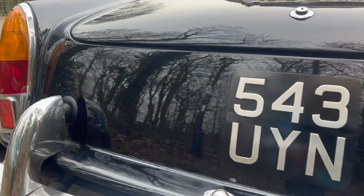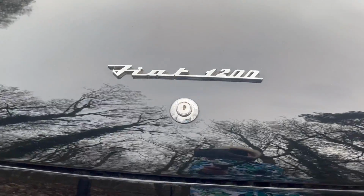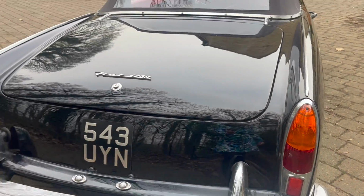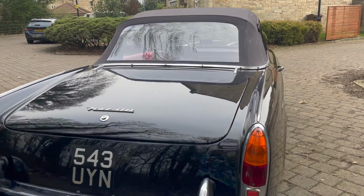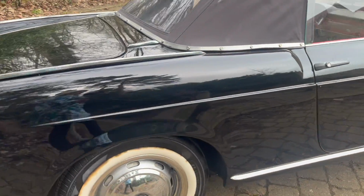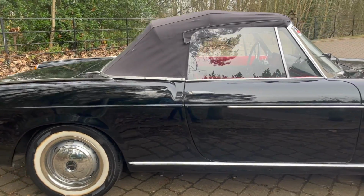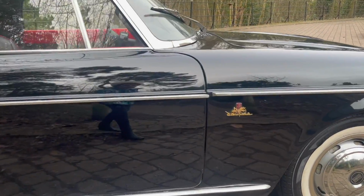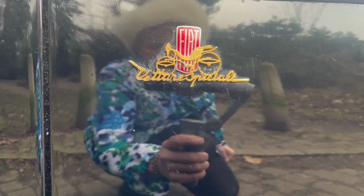Now if you look at the 1100, it's easy to see that the Granluce is a derivative of that 1100 saloon. In my opinion, it's a lot more fresh, it's a lot more sporty looking, but it is a derivative of it. Now the Spyder is a refresh of the Trasformabile, which I believe that's how I say it, apologies if not, which is in itself a very nice little car, but it's not quite as sporting looking as that 1200 Spyder.